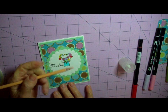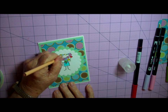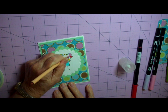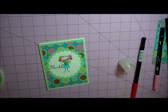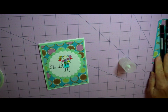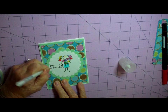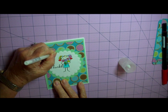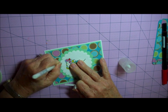And I have this pencil. It's one of my watercolor pencils that I use for flesh tone all the time. I've just not found a good marker that gives me the flesh tone that I'm looking for. This pencil seems to work well. I have one more flower I missed. And there you go. Now I think I probably will put some white doodle dots around the green here, and probably some pink ones around the white, just to give it a little contrast.